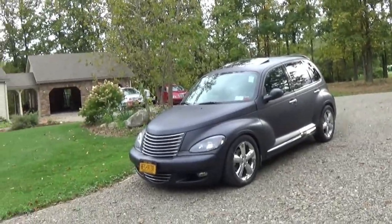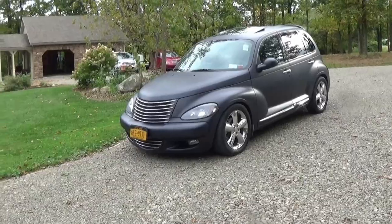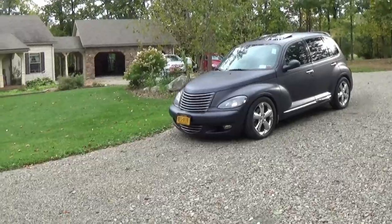This car is going to get some CV axle attention very soon, as well as many other things as soon as my parts come. Might actually come tomorrow, which is exciting, and that means the video will be out sooner than expected, so be sure and stay tuned for that.